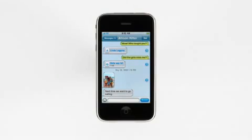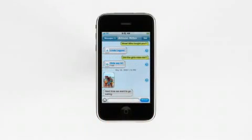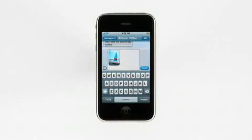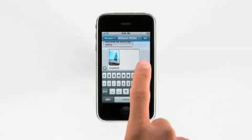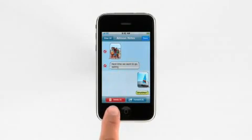To look at a picture or video that someone sent to me, I just tap on it to see it full screen. I can even save it to my photo library. Let's say I want to send a picture back to my friend Allison. I can take a new one, or pick one that's already on my iPhone. I can also send a message along with it. I can also forward and delete text and MMS messages. Tap Edit, pick one or more messages, and then tap Delete or Forward.